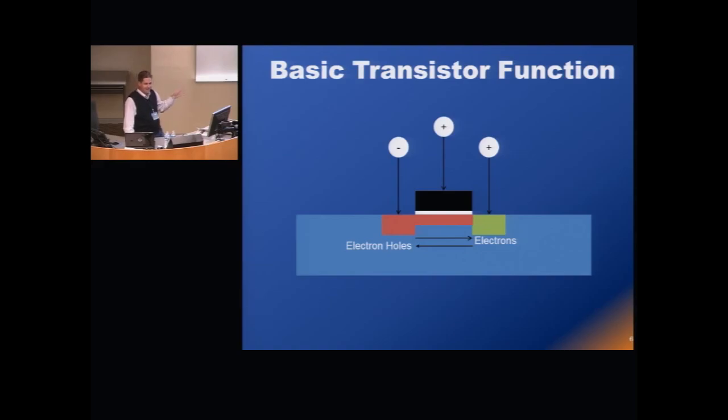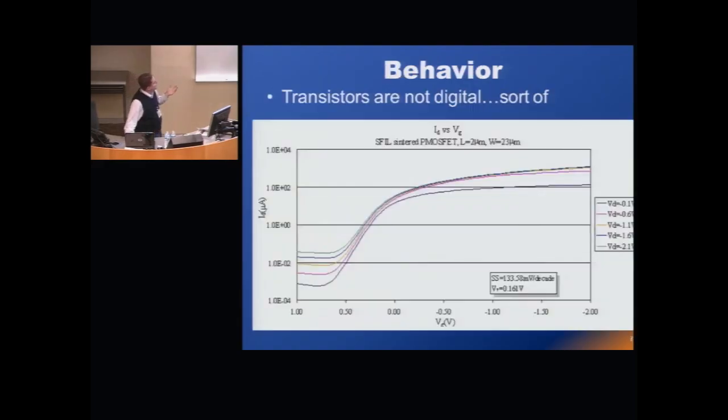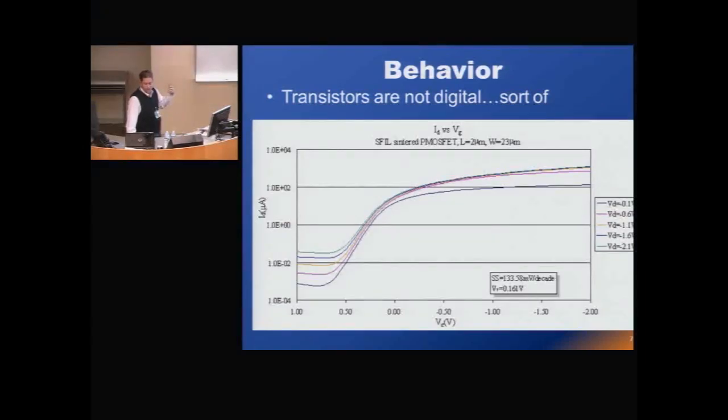Thing to note, everyone thinks about transistors: are transistors digital? The answer is no. This is what it looks like in implementation. But the more interesting thing is, this is what it looks like in electrical behavior. You're seeing different colored lines here. These are different voltage differentials, and on the x-axis is voltage applied to the gate, and the y-axis is current flowing through the transistor. What you can see here is you have a very clear off region, you have a very clear on region, and you also have a very much transitory region.